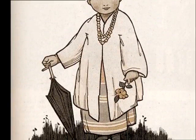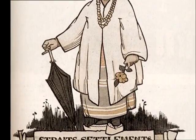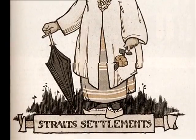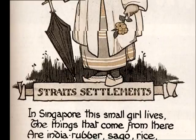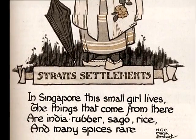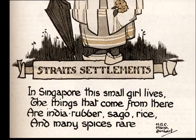And when we were still part of the Straits Settlements, this is how the world saw us. "In Singapore, this small girl lives. The things that come from there are India rubber, sago rice, and many spices rare." Well, that's rather nice, isn't it?